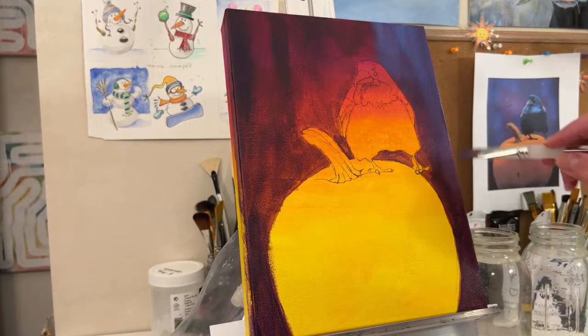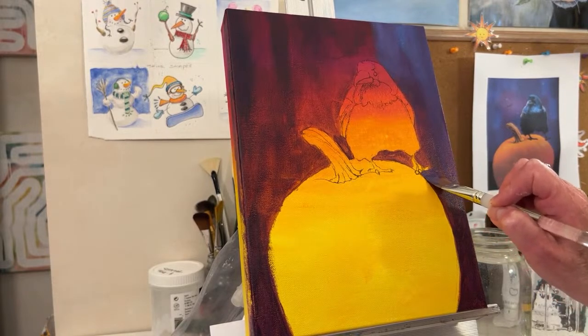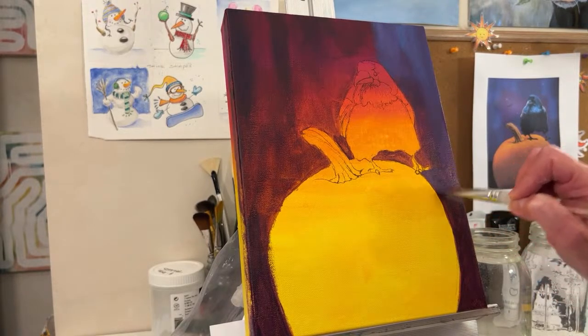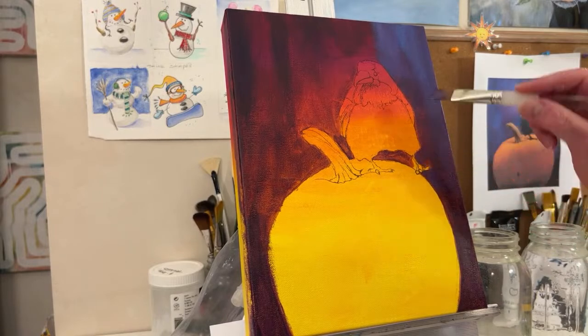It's lifting up there. I might have to have Emily. Do you want me to hair dry it? Maybe. Well, I'm not done mucking with it, but yeah, I might. The more layers I get on it.